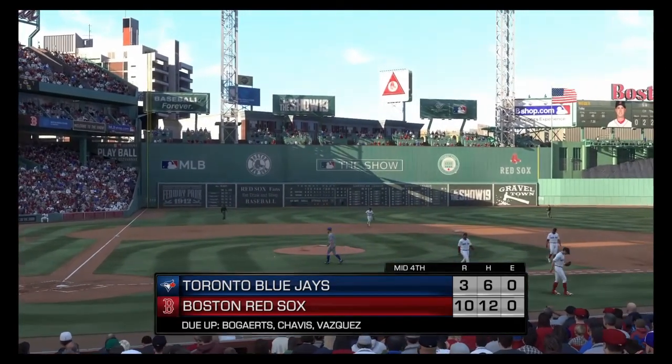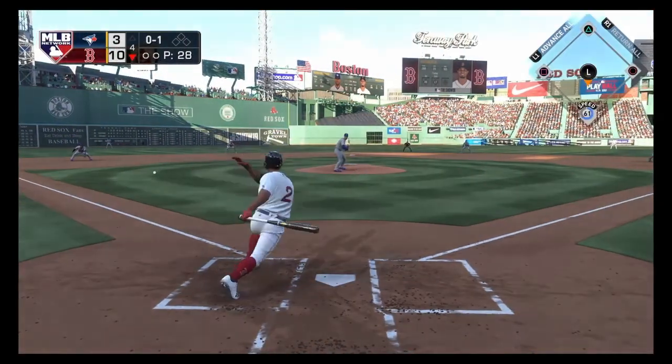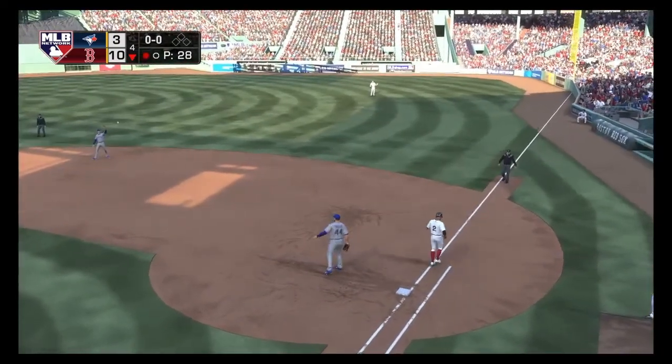It's the Red Sox 10, the Blue Jays 3. The windup and the 0-1. A swing and a ground ball to third. Guerrero is up with it. Throw to first is in time for the first out.